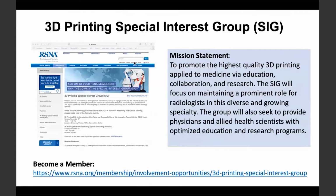Before we get started, for those of you who may not know, the RSNA is the Radiological Society of North America. The mission of the RSNA is to promote excellence in patient care and healthcare delivery through education and technologic innovations. RSNA has over 52,000 members from over 153 countries around the globe.